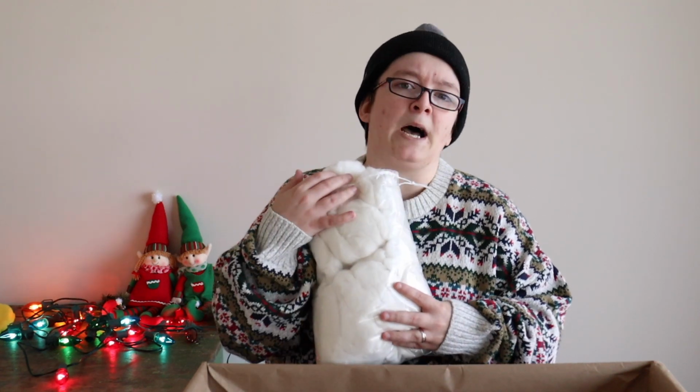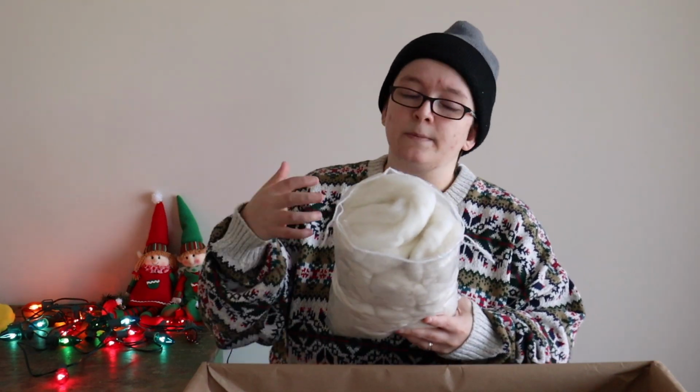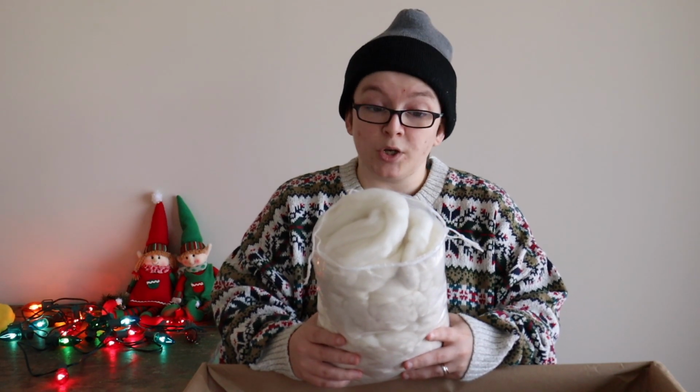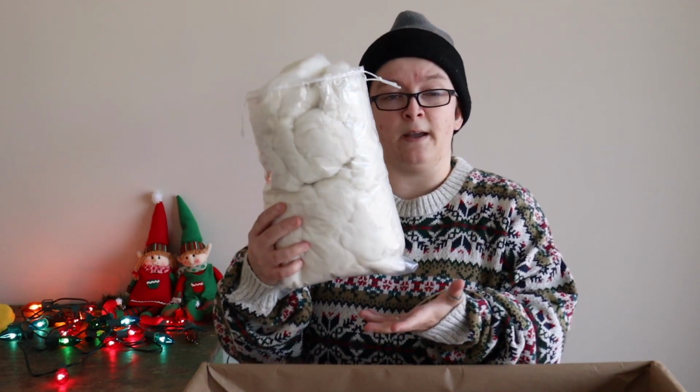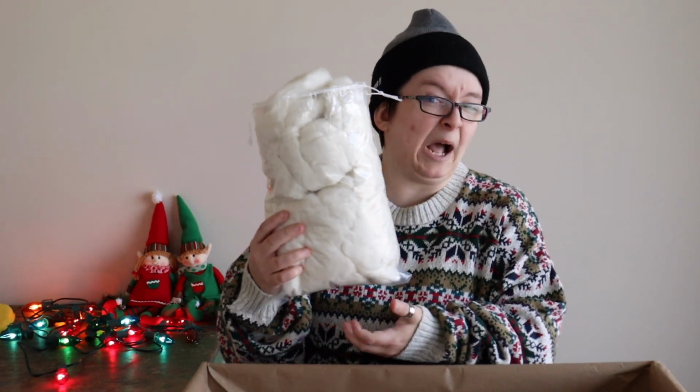It's also the nice thing about undyed is that if you want to play with dyes, you can do that too. So you're looking at something you can dye, something you can blend with, that's just super, super luscious and wonderful. So this is going to be obviously a 250 gram bag here, so just a little bit more than a half of a pound.